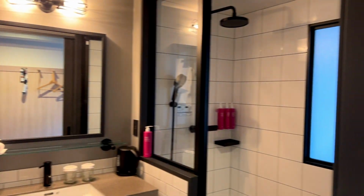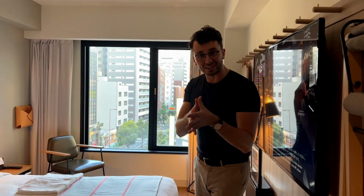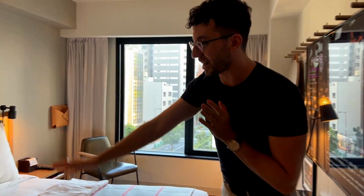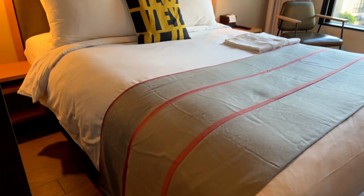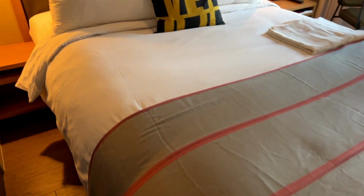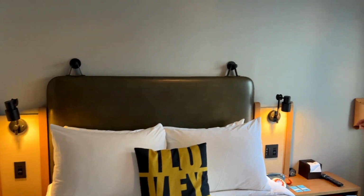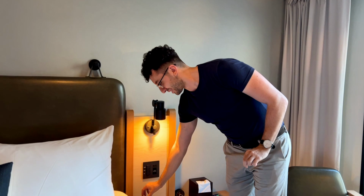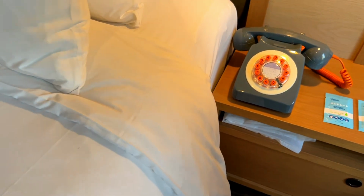So the bedroom. This is the bedroom area. Quite compact, but quite smart at the same time. That's what I think. Nice queen bed with, of course, all the plugs provided. But some of the additions here are very cute. For example, the room telephone. It's quite interesting, quite nice. Again, all the different amenities.